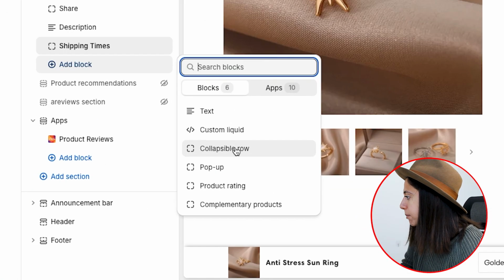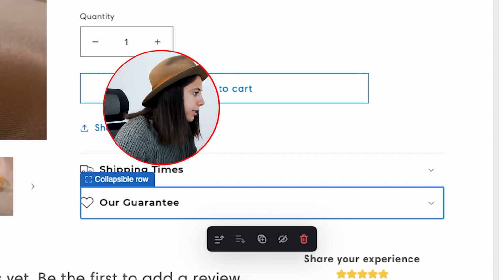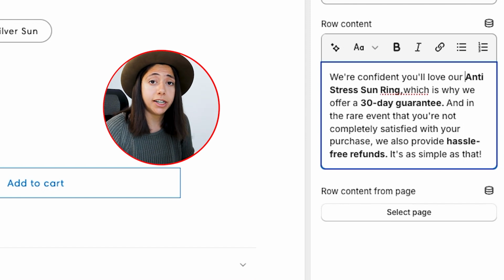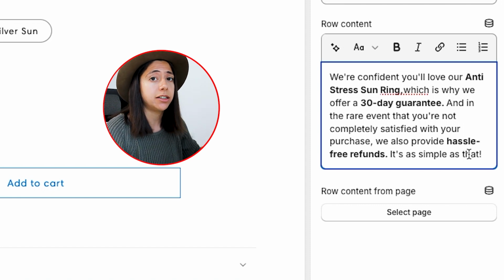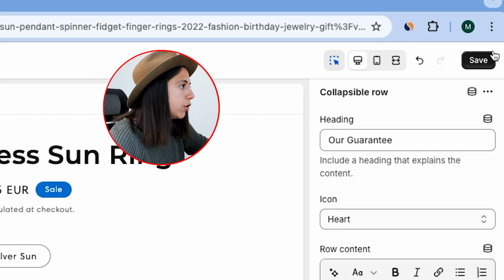And now the second thing that customers really think about is the guarantees and the refunds. If they're being scammed, at the end of the day, they don't know you, and one way to kind of object that is to give them a guarantee. So I like to put a collapsible row and call it our guarantee. So I put our guarantee with the heart icon. We're confident you love our product, which is why we offer a 30-day guarantee. And in the case you don't, then we'll also provide you a hassle-free refund. Like that, there is no way the customer will feel insecure about placing their order with our website. I'm gonna go ahead, press save.